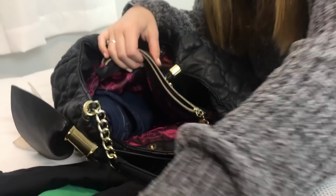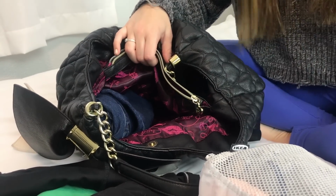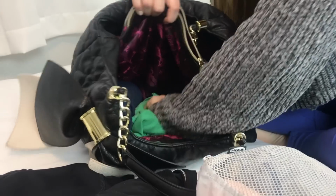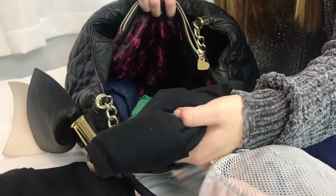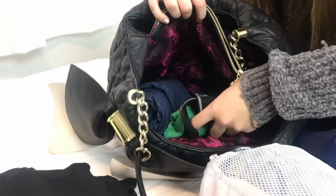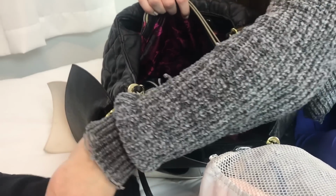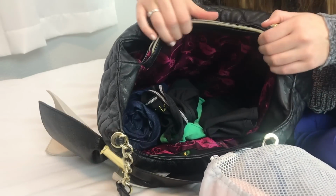So let's go ahead and stay on theme and just take some of the pants that are in there as well. So we've got these shorts that I'm gonna stack in there with them. That takes little to no room at all. We'll go ahead and take that workout tank, put that on top of those shorts. Oopsies. And then we're gonna take those workout pants, lay those next to the green shorts.